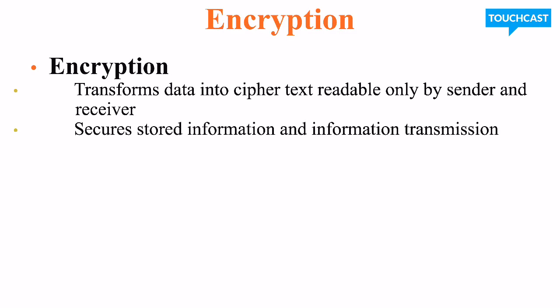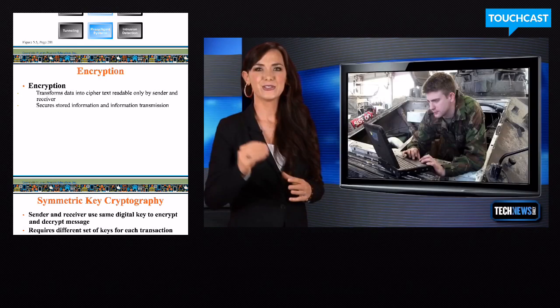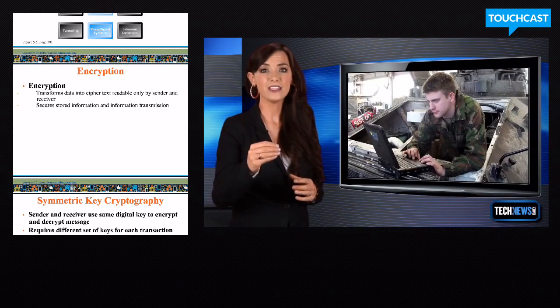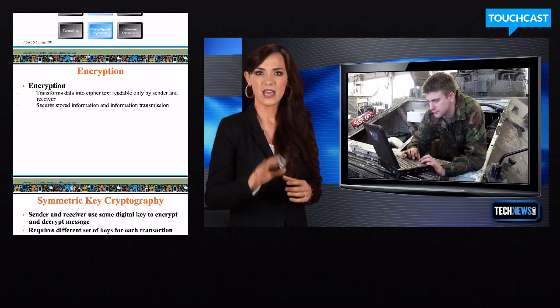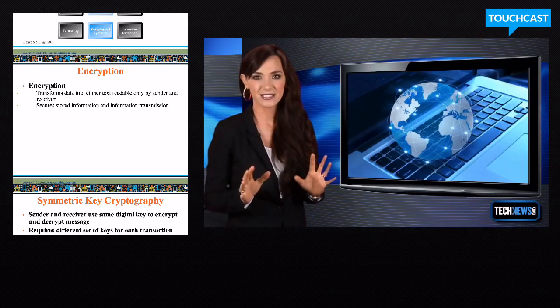Encryption is one way that businesses can help secure the information of their clients and of their company online. By encryption, this is where you transform data into ciphertext that's readable only by the sender and receiver. It helps store information and the transformation of information. Historically, encryption was widely used only by the military, but with the advent of the internet, almost everybody needs it.